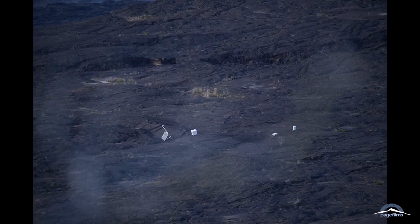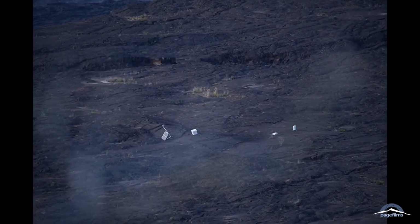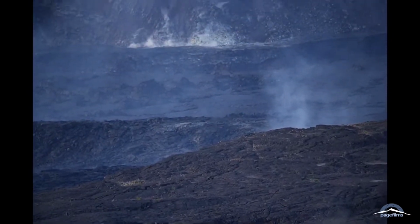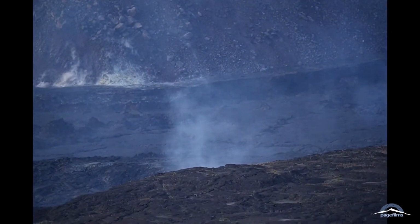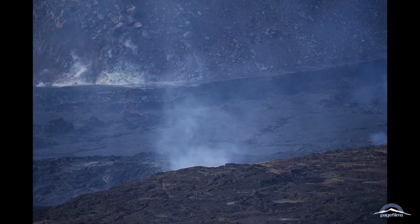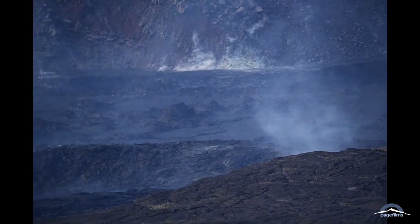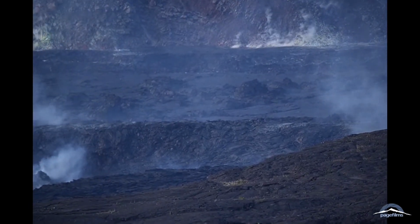If you're just joining the stream, we're just kind of roaming around looking at different things, USGS instruments, and we're in photo mode, which is why it's cropped on the sides there. I'll just switch it back to video mode.